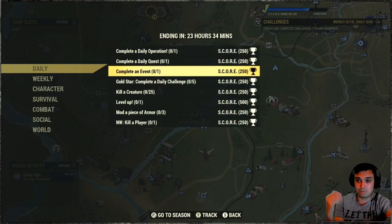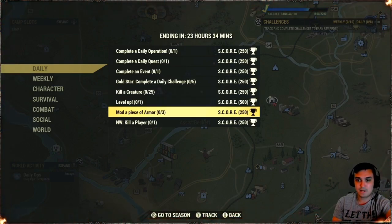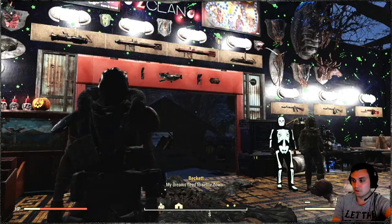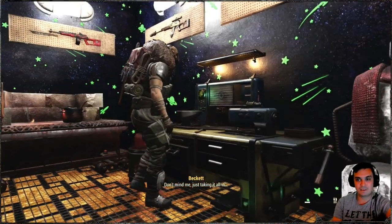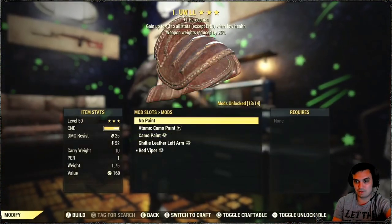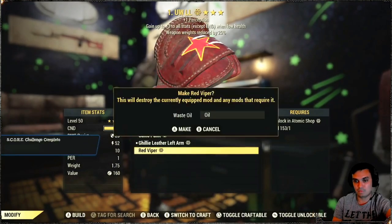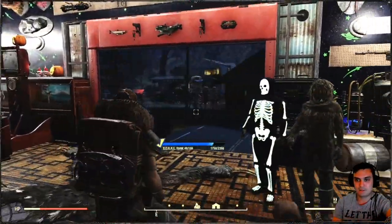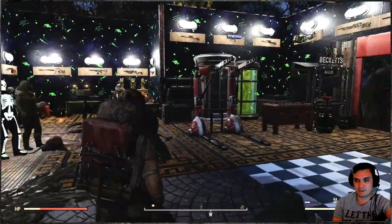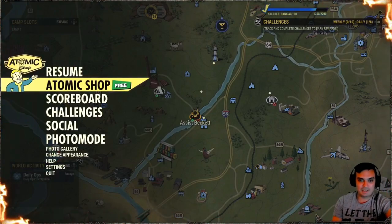Then the event, just do whatever event. Do 5 dailies, this gets triggered. Kill a creature 25 times, level up once, bought a piece of armor 3 times. By the way, here's another quick tip so you don't waste a lot of resources. You can skin your armor and it works. For example, this one right here, if you have skins. Boom, boom, boom, done. And I think it takes oil, if I'm not mistaken. So at least you can save up on that adhesive and stuff like that, you know what I mean?